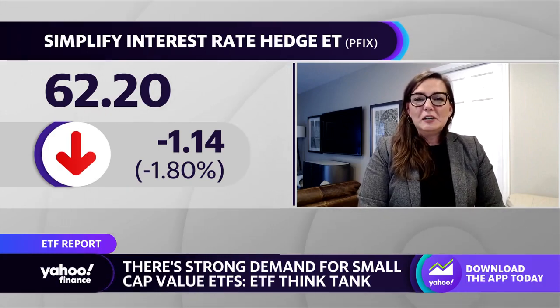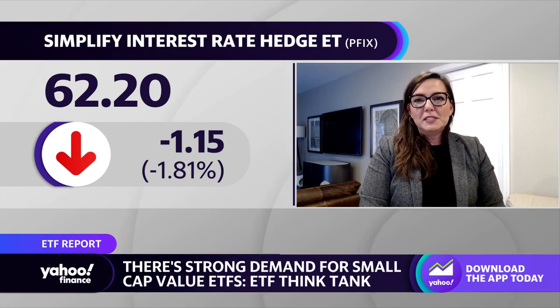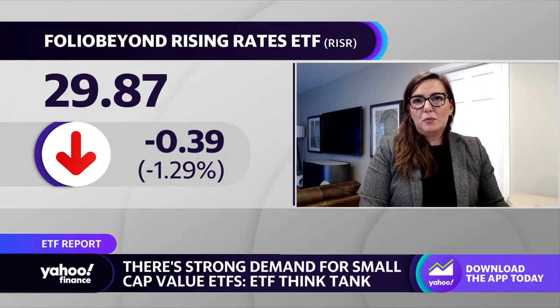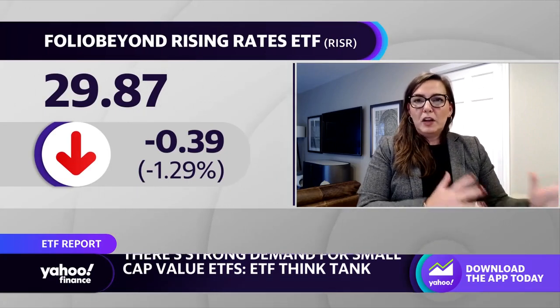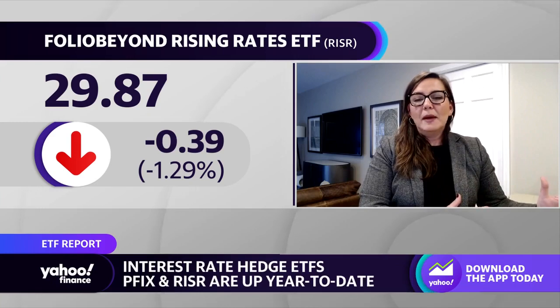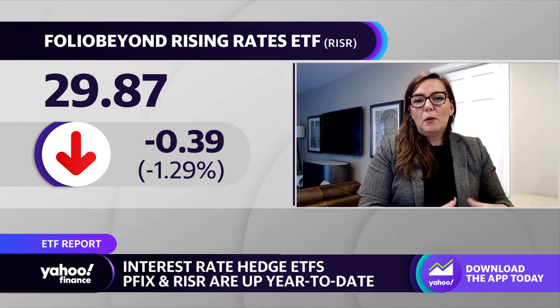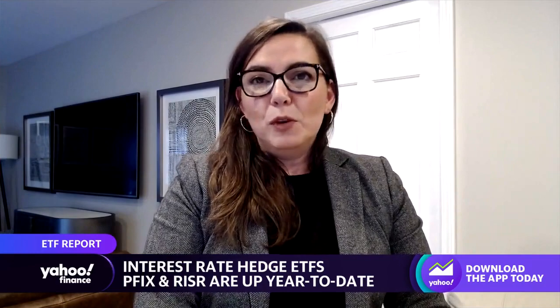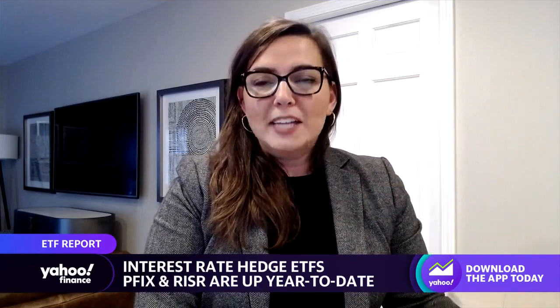The other one is also really interesting, and the ticker is RISR, Riser. And that one achieves the same kind of effect through a negative duration portfolio, which is, when you have a negative duration portfolio in fixed income, that's when your prices will go up when rates rise. And so that portfolio is up about 30% this year. It's shelling out 8% yield. So these are new tools to the market that have been really successful in actually delivering what they're designed to do, which is hedging that interest rate risk in your fixed income sleeve.